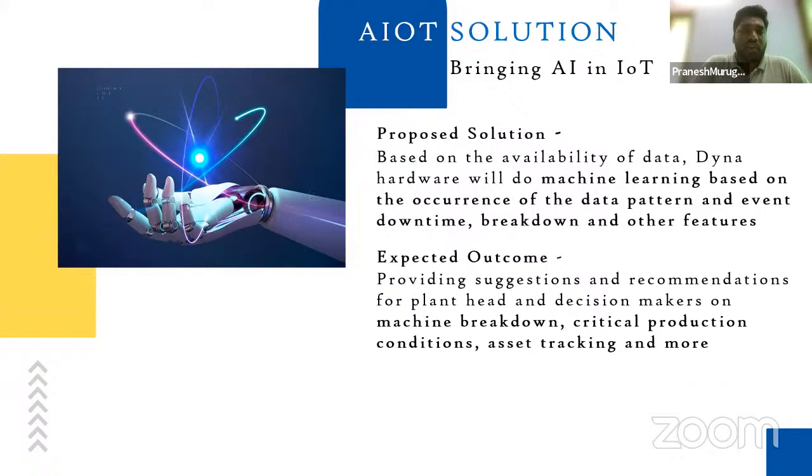Our machine learning algorithm learns from six months of data from any manufacturing industry, and then it calculates the data pattern based on the inputs we are providing from our devices. It will calculate the occurrence of breakdown time, the total downtime of the shop floor, and the key factors which are affecting your process all the time. Either it can be man, it can be machine, or it can be material. These three factors are the major factors.